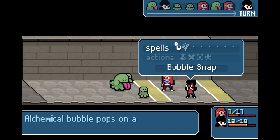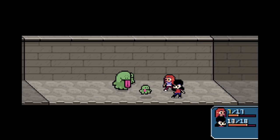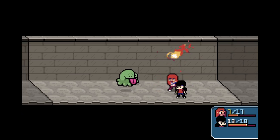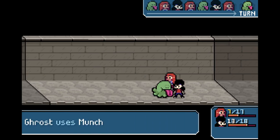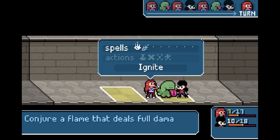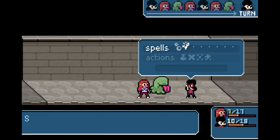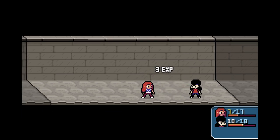Yeah, acid splash is only in a straight line like that. I really need to get some more spells for this gal. This person, sorry, not gal. That worked. How much health does this thing have anyway? G units? 8. That's not a lot, really. We just don't do much damage.